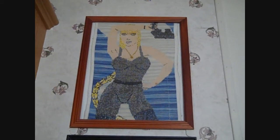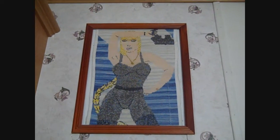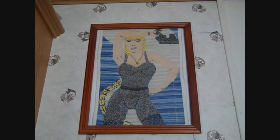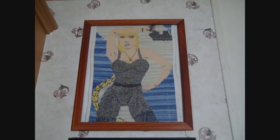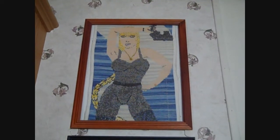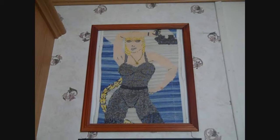And the way I did it, I had a program, and I scanned the picture this is based off of into the computer, and it made a cross stitch pattern for it. So that's how I did that. And the one that looked most like her, I did most of, but have never finished it.